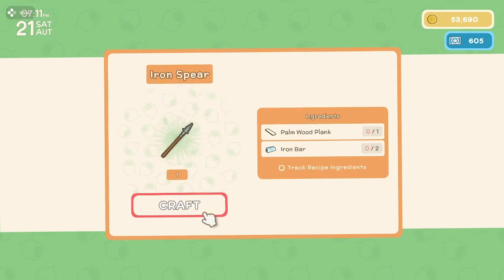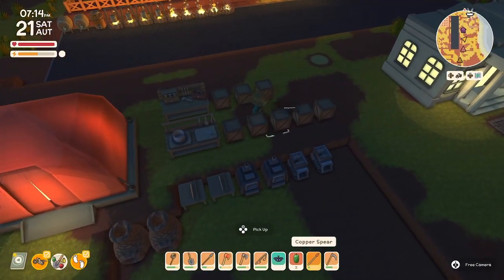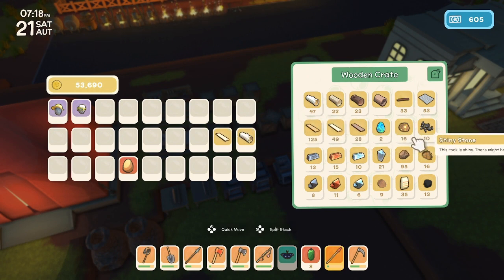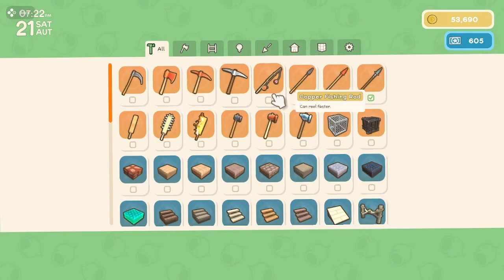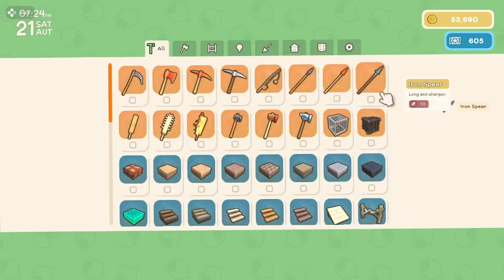Okay, so iron spear. I just need 2 iron bars and some palm wood plank. Okay. That we can do. 1 palm wood plank and 2 iron bar. And we got a backup iron spear now.